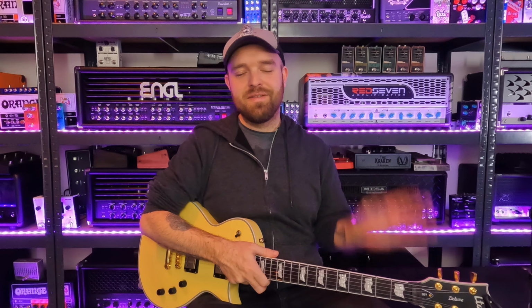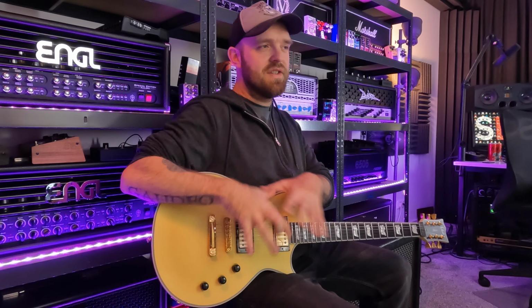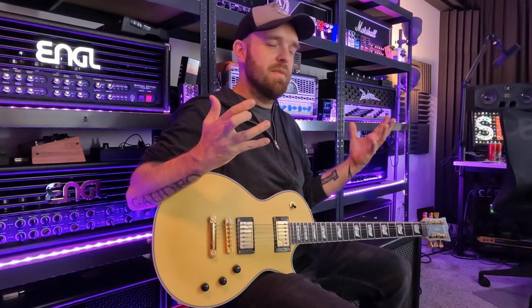So as it turns out, like I said, I really love this bridge pickup a lot. In fact, it's my new favorite Fishman Fluence bridge pickup for rock and metal. And the neck pickup is amazing too. So this set overall is just my favorite Fishman set now.